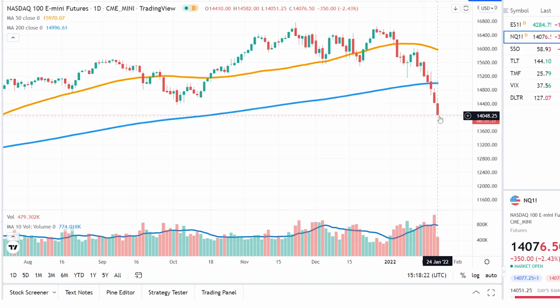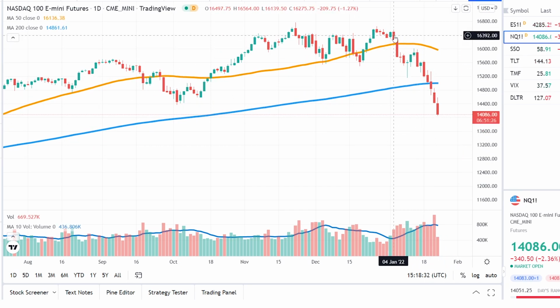Again, it doesn't have to happen and it doesn't look like it is, but this market could bounce back up to this 200-day, which is this blue line, and then continue lower. That's what normal movement would look like. This is a pretty steep fall though.